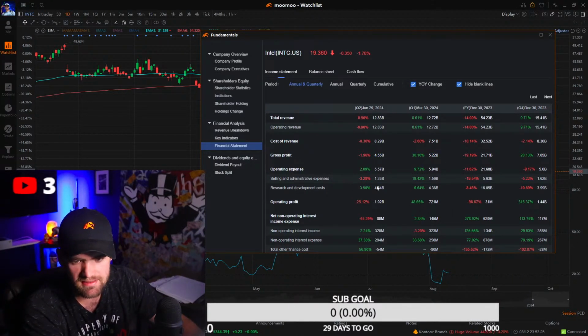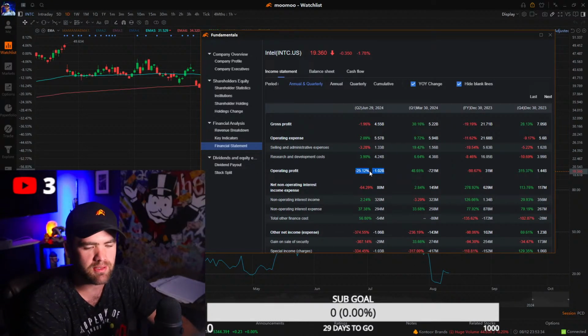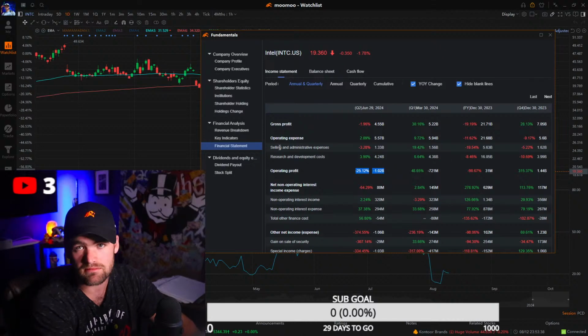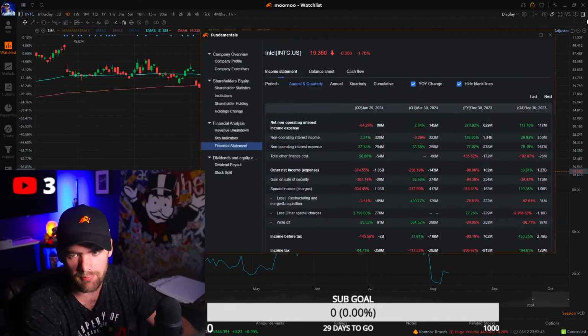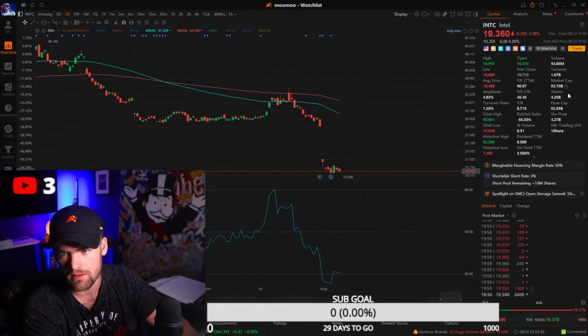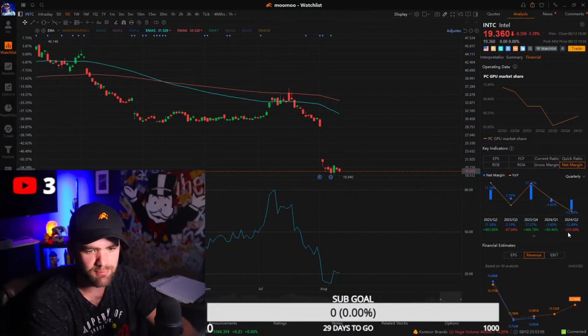Gross profit is mixed as well. Operating expenses. Okay, operating profit here. So operating profit in the past quarter here is down 25%. Operating profit is pretty much all of the profit other than debt, interest, and taxes. And then their net profit. Let's go ahead and see what they net. Their net margin, okay, yeah. So their net margin right now is down 213%.